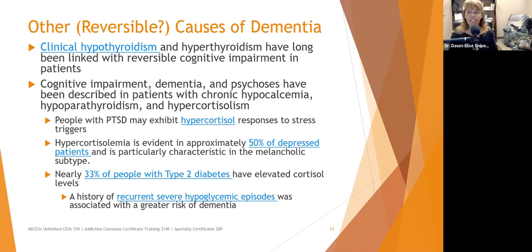Cognitive impairment, dementia, and psychoses have also been described in patients with chronic hypocalcemia, that means too little calcium, and hypoparathyroidism. The parathyroid gland is a gland in your neck, and when it is dysfunctional, it can cause cognitive impairment. And hypercortisolism, which we've talked about before when we've talked about the HPA axis, the fight or flight response. Hypercortisolism, remember, cortisol is your stress hormone. Hyper means too much. When people are under excessive stress, they're going to have a fair amount of cortisol.